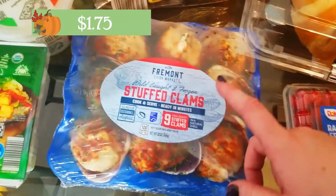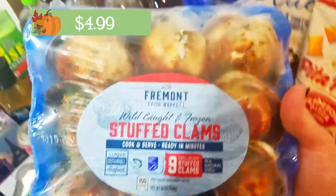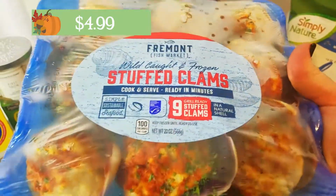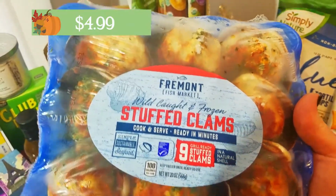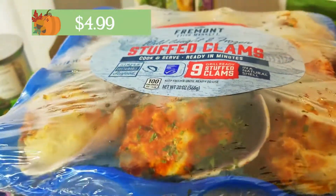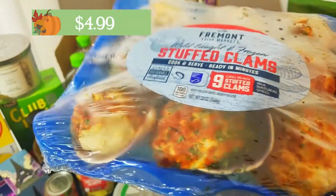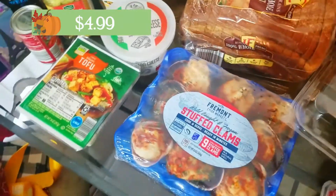Sorry, folks. Stuffed clams. So this here is in the frozen section. I have not seen these there before. I believe this is an Aldi find for the week, and they look really good. They're like Clams Casino or the stuffed clams with the breadcrumbs and the paprika, and I love seafood. Do you guys like seafood? Let me know in the comments.